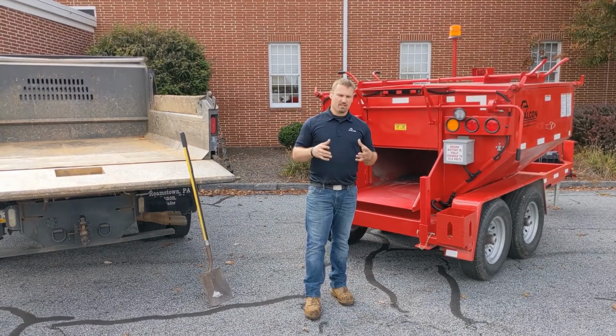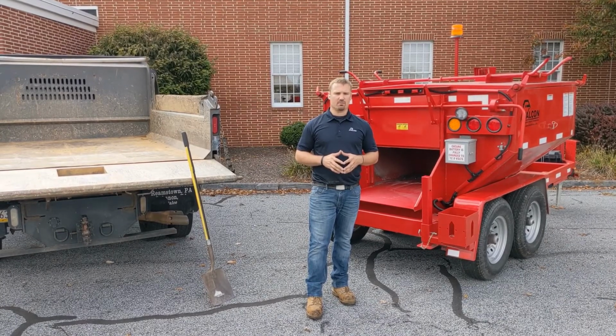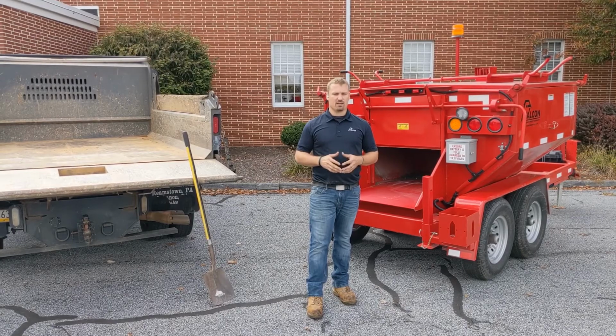So to sum it up, it's easier on your operators, it's more versatile at keeping any type of material at optimum temperatures, and you eliminate waste with a hot box compared to a dump truck.